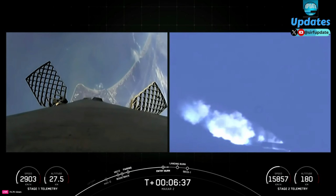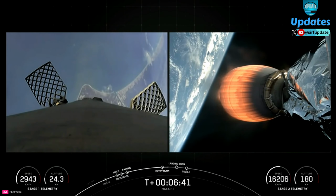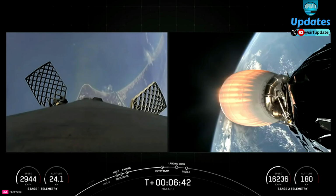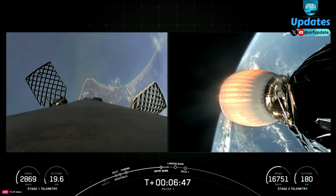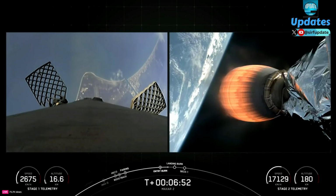The Merlins on the first stage are optimized for sea level. These achieve about 190,000 pounds of thrust, both during ascent and descent. At liftoff, Falcon 9's first stage has thrust greater than 5 747 airplanes at full power. The engine on the right-hand side of your screen has a much wider nozzle and is optimized to 220,000 pounds of thrust in vacuum.